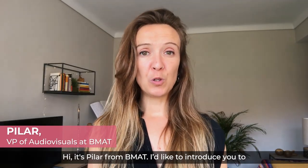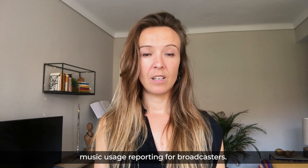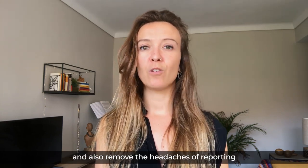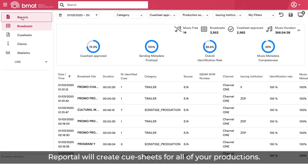I'd like to introduce you to Reportal, which is our solution for automatic music usage reporting for broadcasters. It will save you tons of resources dedicated to manual work and also remove the headaches of reporting to collective management organizations. Reportal will create usage for all of your productions.